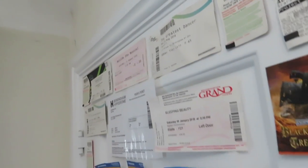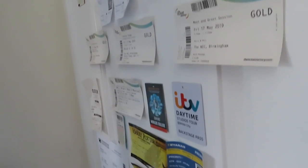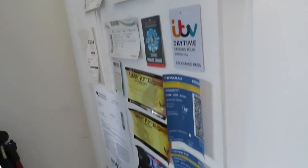Tickets are over here, lots of tickets. I'm not going to go through them all. Pantos, skate rooms, flight tickets, theme park tickets, Warner Bros. Studio store, Harry Potter, Panto, yeah, lots of tickets and more over there as well.